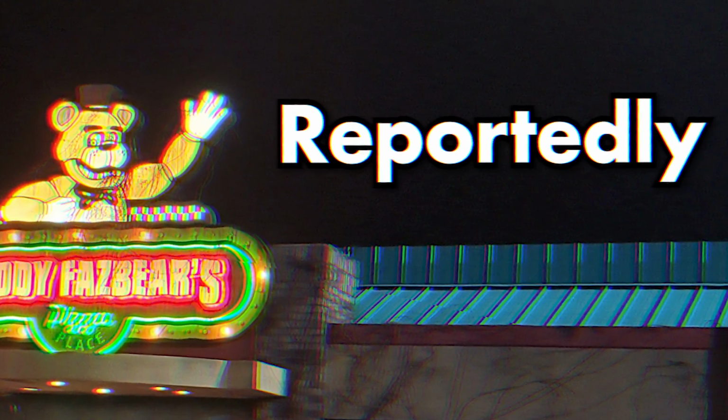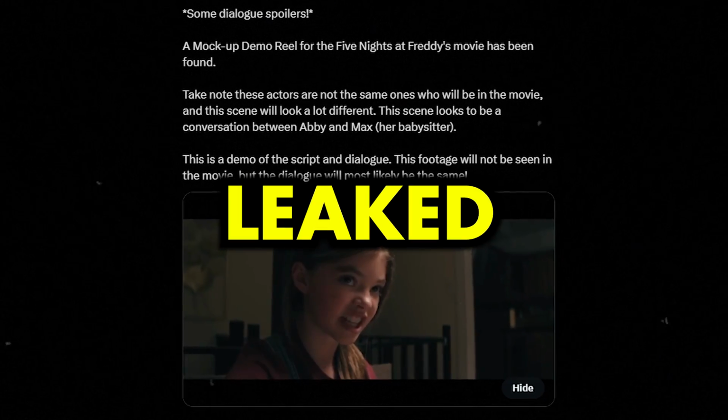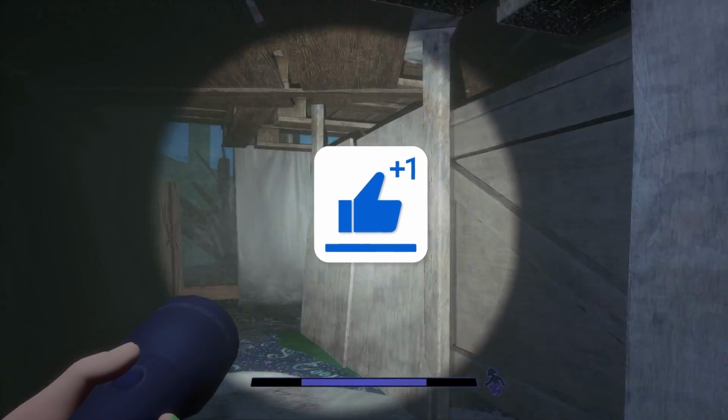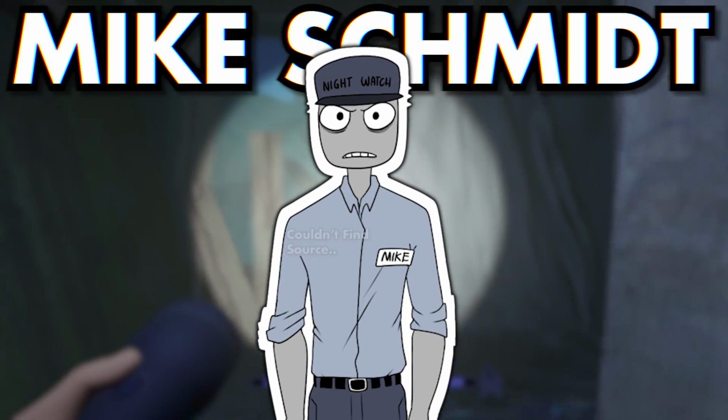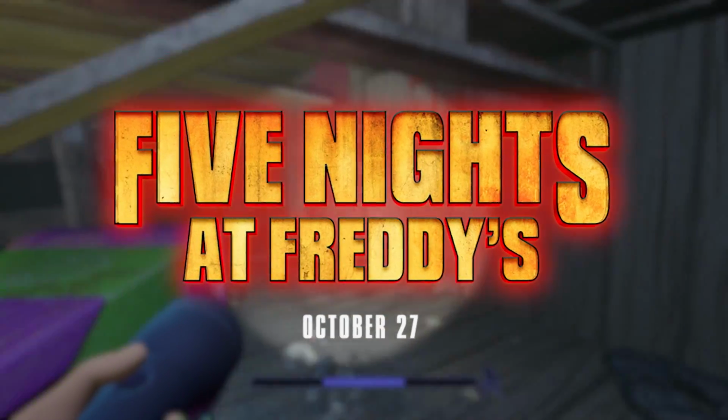The FNAF movie just got a ton of news this past weekend, with the movie reportedly being completely finished. An official scene for the film ended up leaking, some ways you can actually watch the movie multiple days early, and so much more. So basically, the FNAF movie, as we know, is going to be all about character Mike Schmidt, played by Josh Hutcherson, exploring the pizzeria for, as the title suggests, 5 nights.